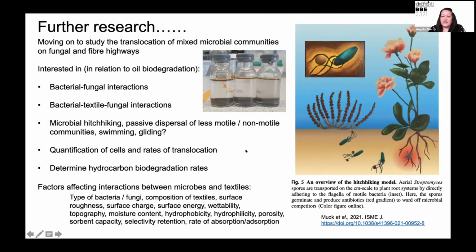So we've heard a little bit from Drac about how viruses may be using bacterial cells to move, and this is on the right hand side here. This is a recent paper showing a bacterial spore hitchhiking on the flagella of a vegetative bacterial cell. So other less motile communities may be hitching a ride or swimming, gliding, swarming. Yeah, interested in that going forward.